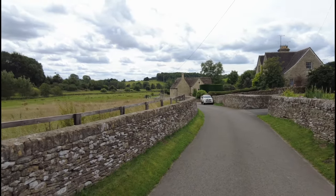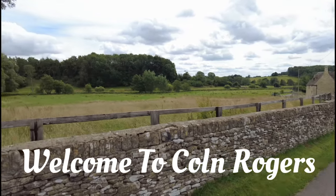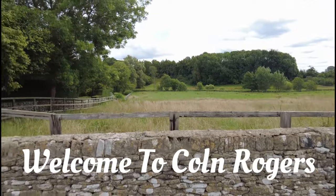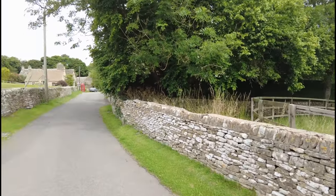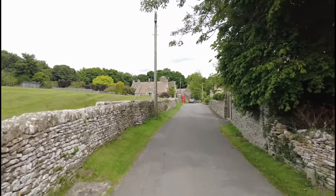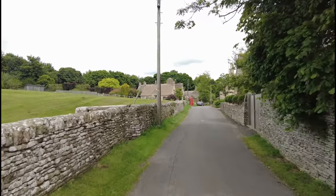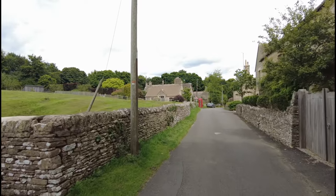Today we're in the pretty village of Coln Rogers near Bibury in the heart of the Cotswolds. This idyllic Gloucestershire village takes its name from the River Coln, which flows through the Cotswolds and eventually feeds into the mighty Thames. The Rogers part comes from the Knight Roger de Gloster, who gave the village to the Monks of Gloucester before dying in 1106.